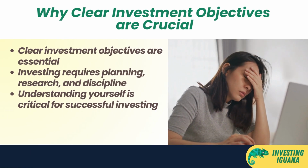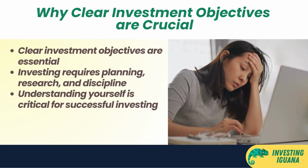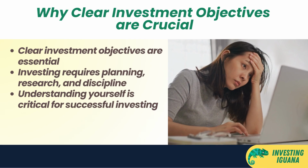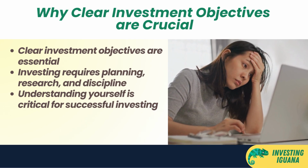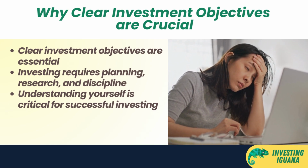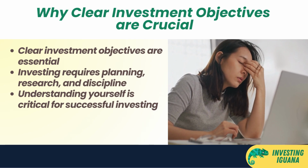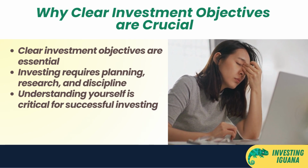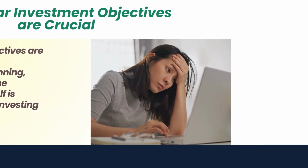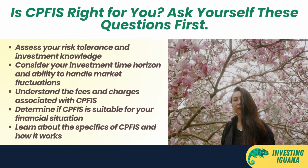Whatever your reason is, you need to have a clear investment objective and a realistic expectation of the risks and returns involved. Investing is not a game of chance or luck. It requires careful planning, research, and discipline. And most importantly, it requires you to understand yourself, your risk appetite, your time horizon, and your financial situation. So, before you decide to invest your CPF savings under CPFIS, you need to ask yourself these questions.